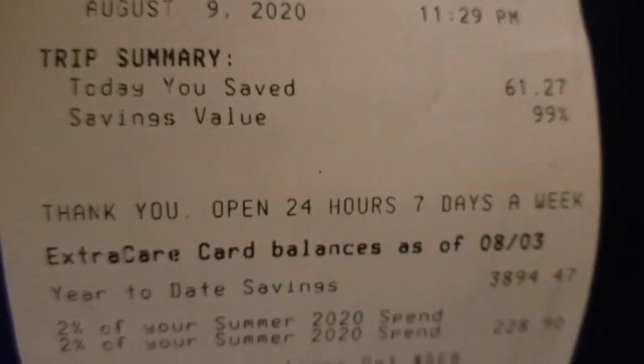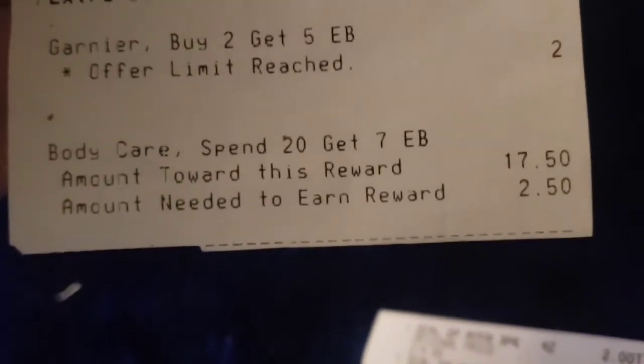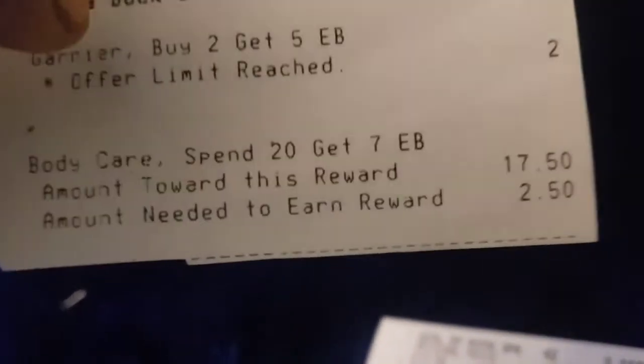I think it said 99% on that one. And it said I still had $2.50 to go. Oh, come on, focus. It still said I had $2.50 before it would release my $7 extra care buck.